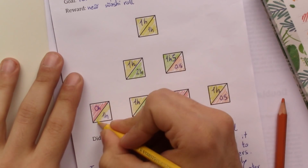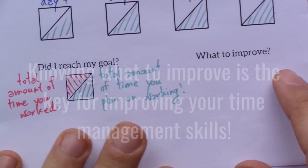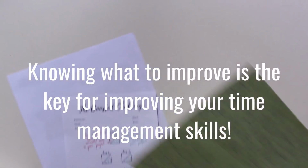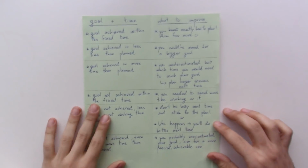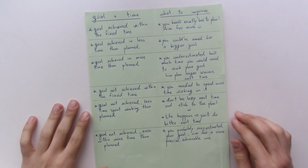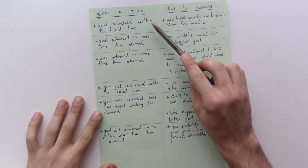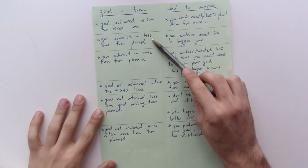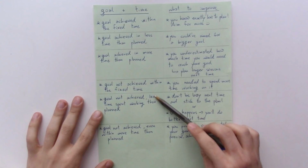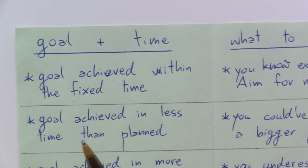And you can easily see where you worked more than you planned for or where you worked less than you planned for. Now, one of the main points of this challenge is to help you realize how you can improve your productivity skills and especially your time management skills. That's why it's important to know whether you reach your goal or not within a fixed amount of time, so that you can improve the way you work generally. Now, I know that it can be hard to know what to improve. That's why I came up with all of the different cases that could occur, according to whether you reach your goal or not, and whether you reach the goal within the fixed time or in more or less time.